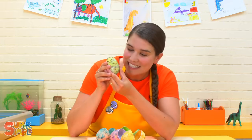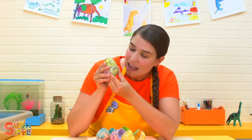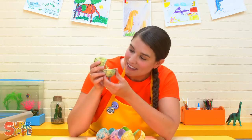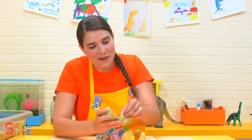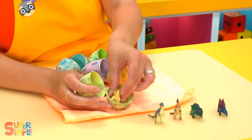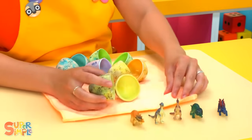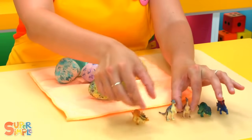Last one. What's in the egg? Oh, here it comes. Come on, baby dinosaur. You can do it. Here he comes. Hello. Welcome, baby dinosaur. Come on out of your egg. Look at all our baby dinosaurs. Oh, they're so sweet and little.